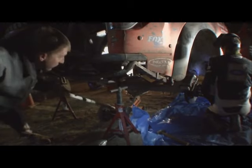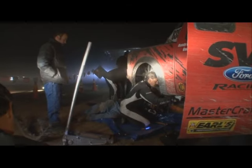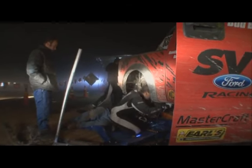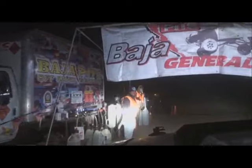Swapping out springs is usually a quick and easy task, but the Raptor crew discovers another set of major problems. The spring mount has ripped itself off the frame. And without a doubt, this needs to be fixed and fixed now. If that can't happen, they won't be finishing the race.